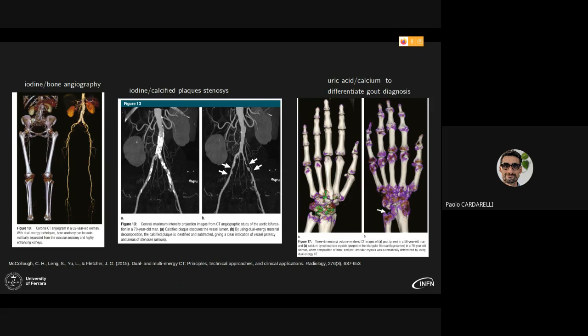You can see, for example, here some figures taken from this review in radiology, in which it's possible to see the differentiation between iodine and bone in the case of angiography, the differentiation between iodine and calcified plaque to assess the stenosis of this blood vessel, or to differentiate a different type of calcification that can distinguish between the diagnosis of arthrosis and gout in the case of rheumatic disease.